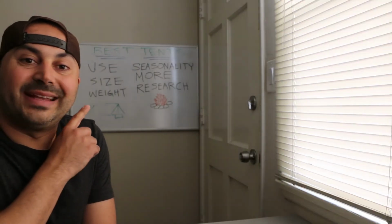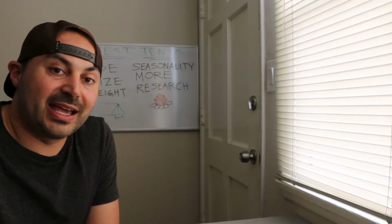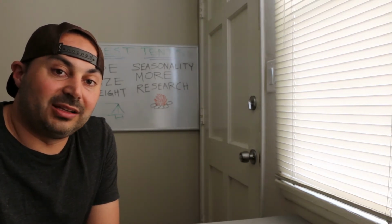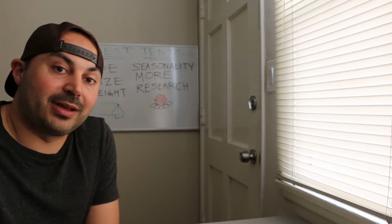Okay, let's talk about weight. Do you need something very light for backpacking, or can you get away with something heavier? If you have your car with you, you can get away with almost any weight. Now, if you're backpacking, you'll probably want something a lot lighter. For thru hiking, you might even want a non-freestanding tent with guidelines.